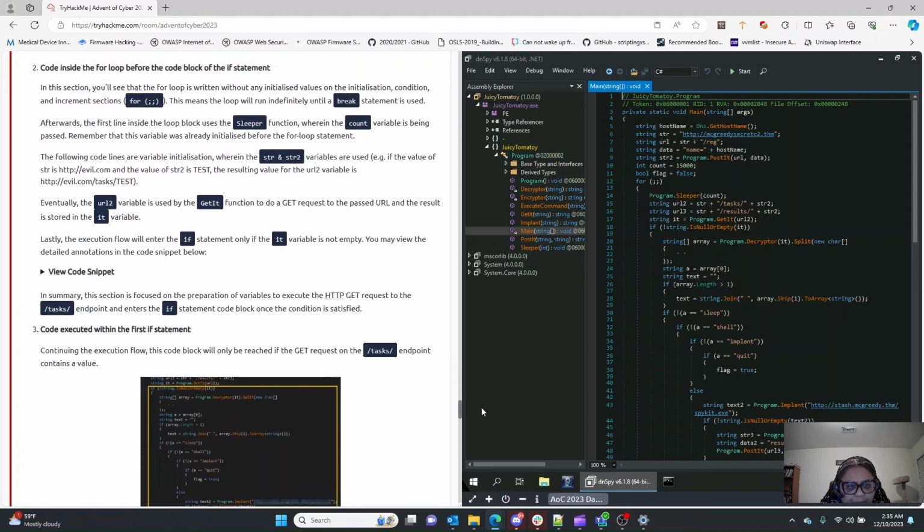Okay, we are almost done. Code inside the for loop before the code block of the if statement. In this section, so this is the if statement. So starting here, you'll see that the for loop is written without any initialized values in the initialization, condition, and increment sections. This means the loop will run indefinitely until a break statement is used.